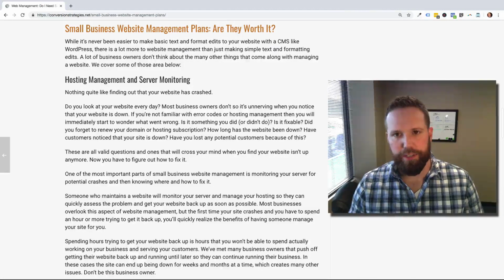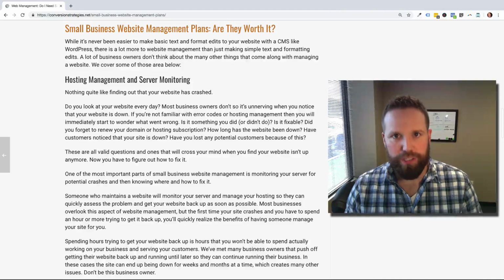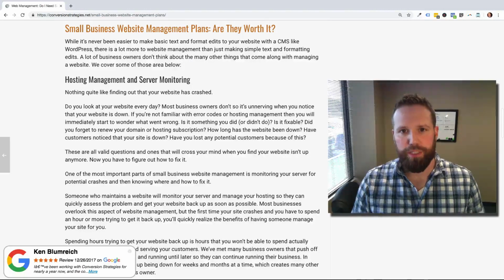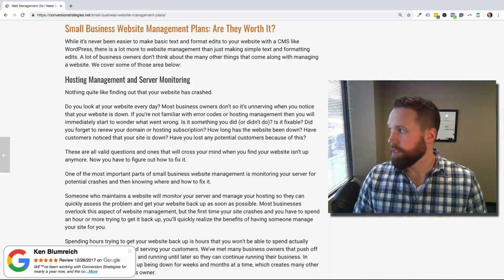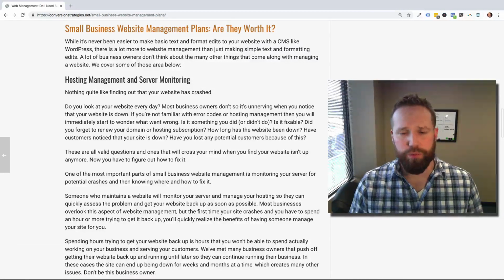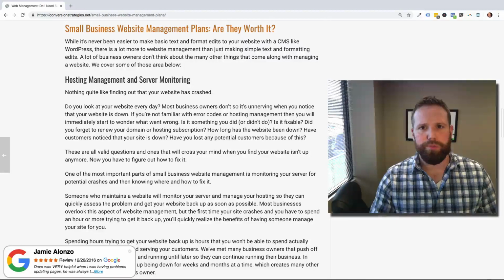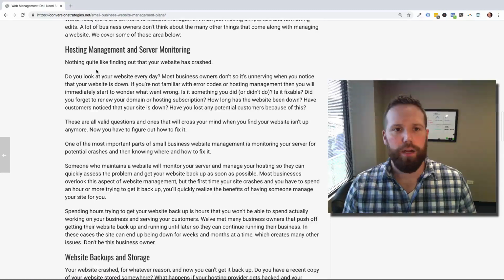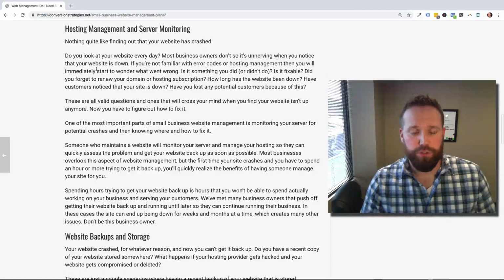We also do server monitoring. That's 24/7. We're keeping an eye on the server. If the website crashes even for 30 seconds, we typically get an alert that says your website was down, and here's what kind of error code we were getting. That's really important, because if a website's crashing constantly, it could be a sign of something bad to come, like something that needs to be fixed as soon as possible.